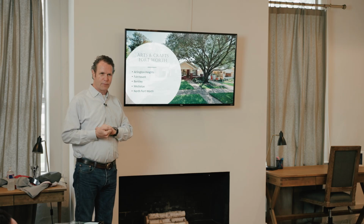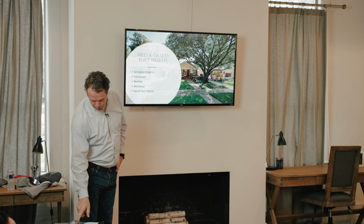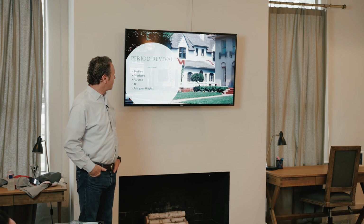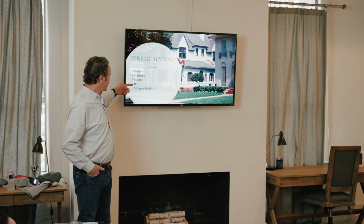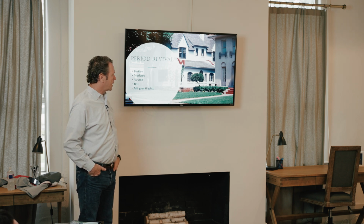Any other areas I missed as far as where those bungalows would be? Oakhurst, yeah, and period revival too in Oakhurst. Yeah, that's right. And so that's where those things live for us. Period revival. I think this is on Pembroke, and you think about the neighborhoods where this lives: Berkeley, Mistletoe, Park Hill. I said Oakhurst, TCU. There's a lot of period revival houses in TCU, and of course in Arlington Heights, right?